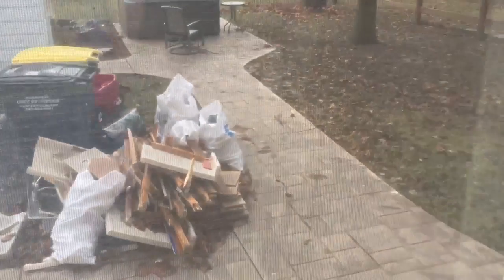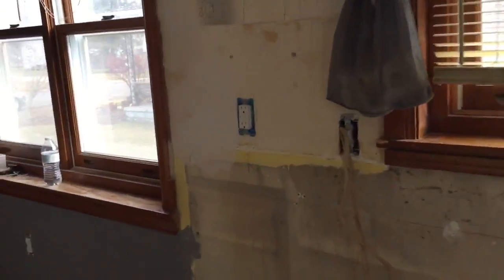So yeah, I just wanna say goodbye to the old kitchen. And I don't know what they're gonna do with these tile floors and these counters and that sink. But yeah, so I just wanna show you that my kitchen is being remodeled.